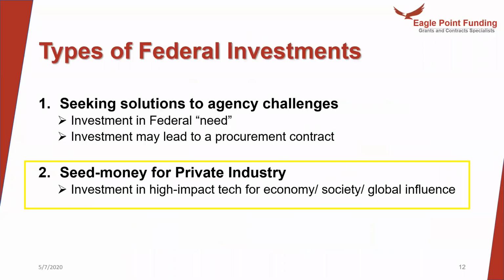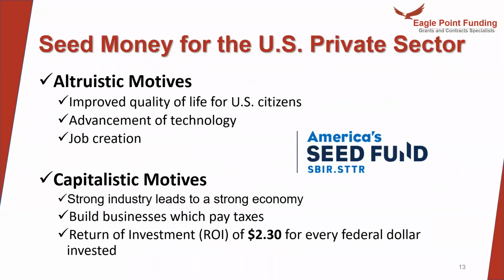So the second reason is really just the altruistic motivation. The United States wants to maintain its position as a world leader in high tech and modernization, advanced technology for citizens, and job creation. And then you also have the capitalistic motivation. A lot of people have no idea that when they give a dollar of a grant, that dollar is going to turn into $2.30 for the government just by virtue of you building your business and paying taxes. So they do see a return on their investment of almost $2.50 on every dollar they're giving you. So there is a capitalistic motivation.